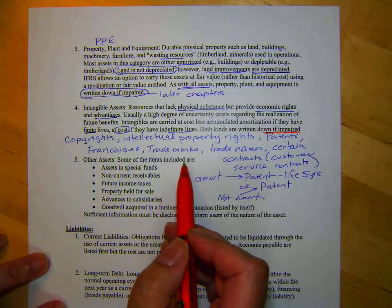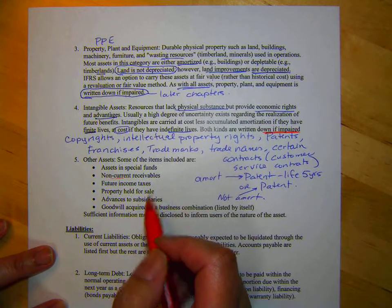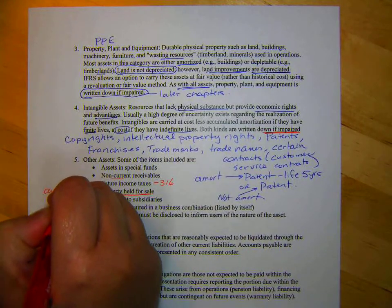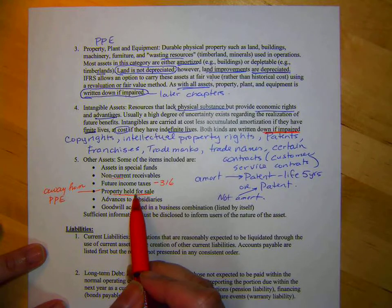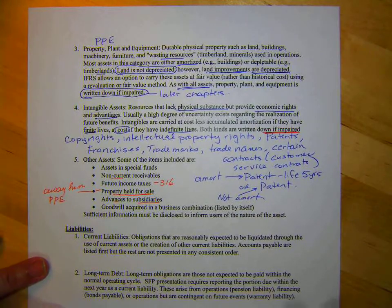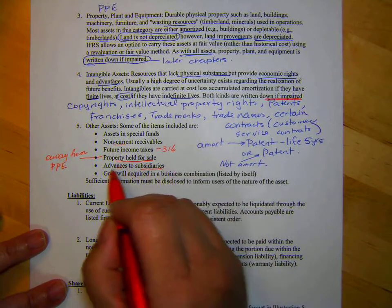Now, other assets. Some of the items included: assets in special funds, non-current receivables, future income tax, you'll do that in 360. Property held for sale. Keep it away from property, plant, and equipment. And then when we sell it, we know it goes to a gain or a loss. Advances to subsidiaries, as you know from, wrong class, 410. You don't know about subsidiaries yet. That's when you own more than 50% of the stock of someone else's company. You have control. They become your subsidiary, and if you make an advance.